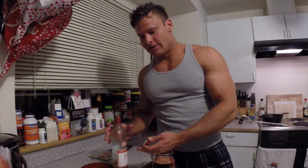Even though it's not much of a dinner, I still get to allow myself alcohol during my prep, along with other things you're not supposed to have. So this is my dinner tonight: 8 ounces of chicken and essentially two, or roughly two, servings of wine. And that's how I'm finishing out my day.